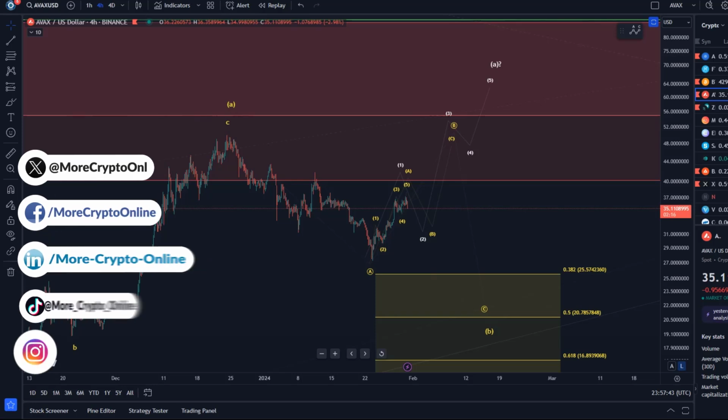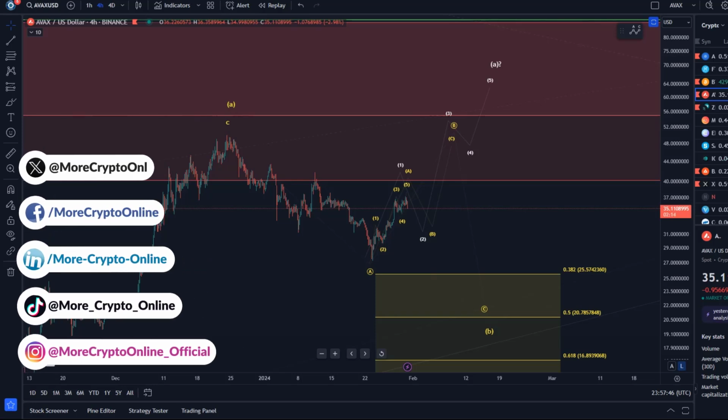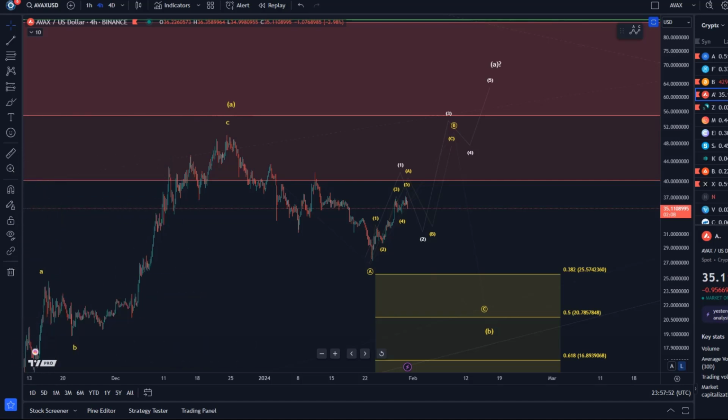AVAX now sees this pullback that we talked about in, I believe, yesterday's video. We highlighted that a pullback is likely after 5 waves. Bitcoin is doing the same, Matic, the other coins, but no substantial pullback yet. Okay, so no panic. This is all still most likely a corrective phase.